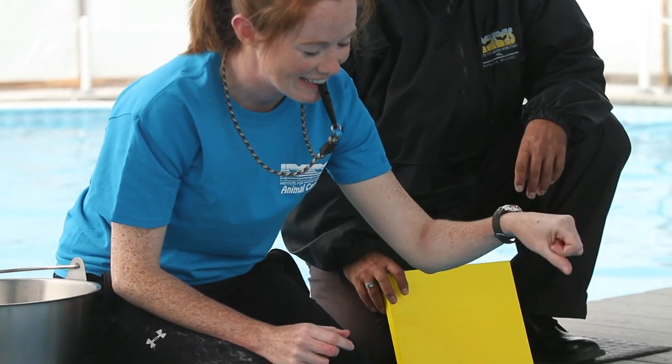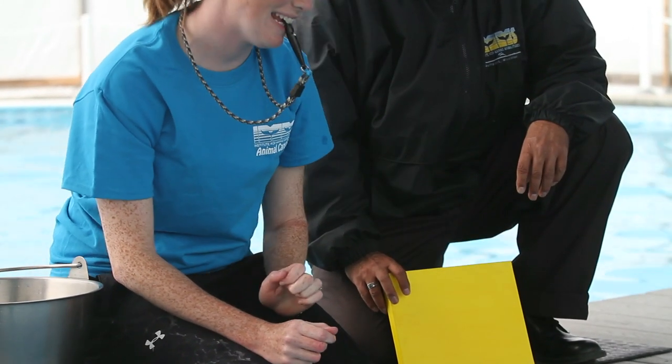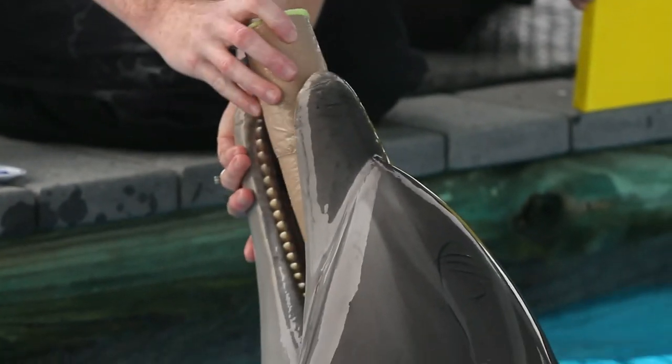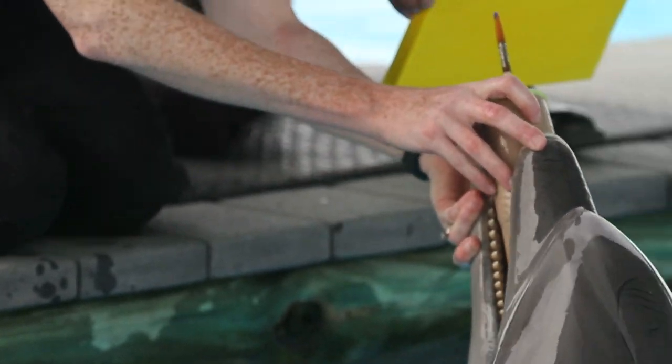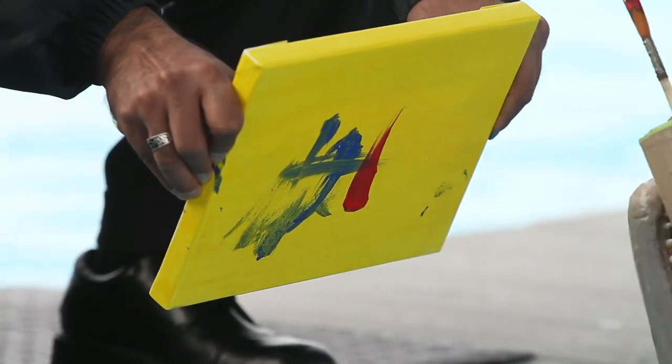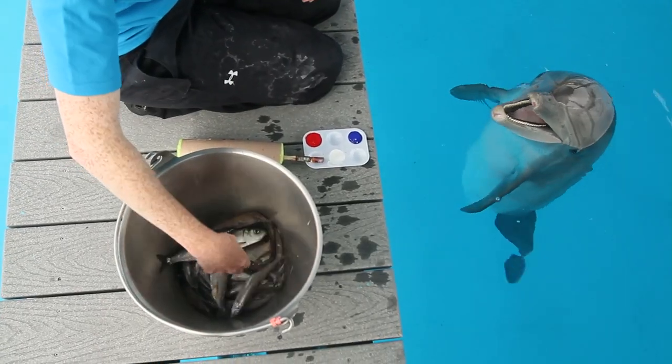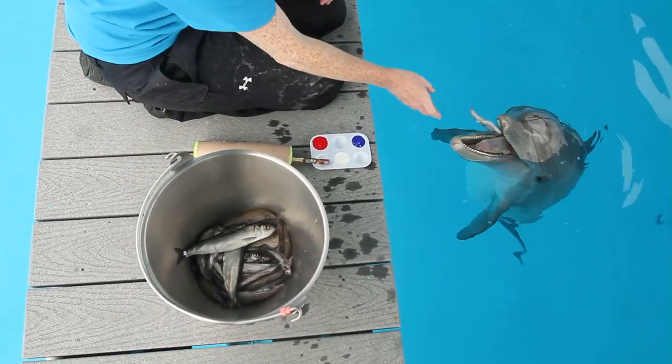training Chance with the painting wasn't too hard at first. We did have to develop a Chance-safe paintbrush because he got very excited about his strokes and he would sling the brush out of the water so it would fall apart. So we developed a dolphin-safe paintbrush for him. We taped it in there so when he does get excited, it's not going to fall apart. So that was the first milestone with him.